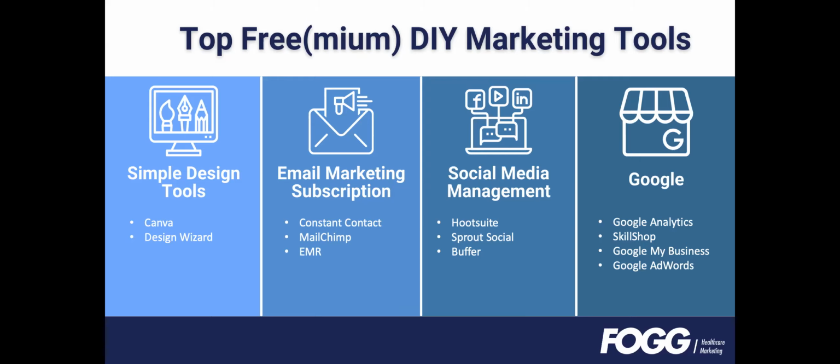But simple design tools, you're talking about Canva, Design Wizard. I'm sure some of these things have popped out to this point. Email marketing, subscriptions, Constant Contact, MailChimp. Maybe your EMR has email marketing elements baked right into it that you can use effectively.